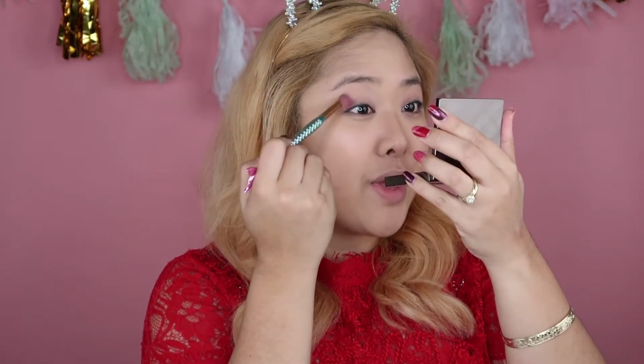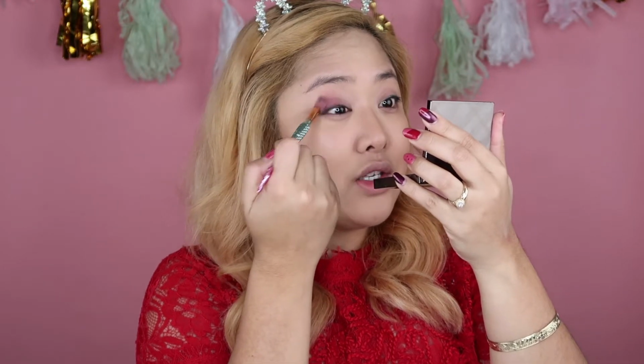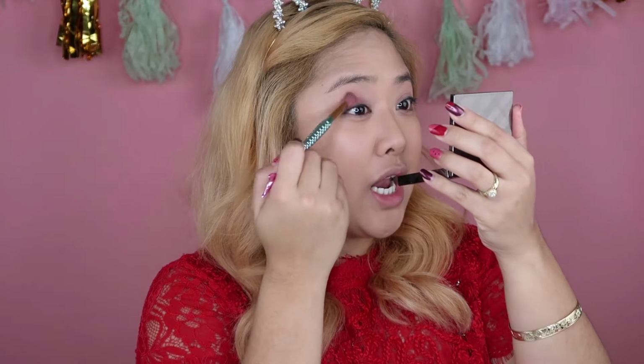as much as I can, but I'm going to use this mermaid brush, and I'm gonna start working in the pink. This one's a little bit more pinkish, so I'm gonna try to work in the pink a little bit because it is a Valentine's look. So let's see how pigmented this is. Let's just do it, you know. This blush color.